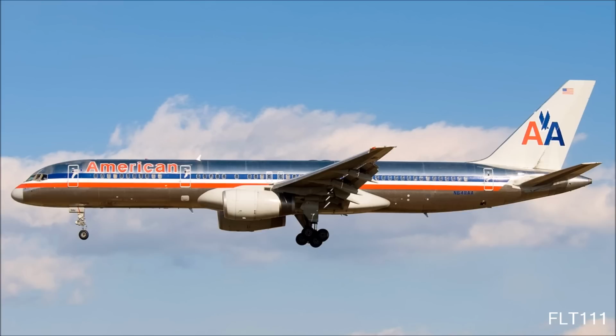FedEx 3212, clear direct to Bowling Green. Direct Bowling Green, FedEx 3212. American 1023, turn 15 degrees left, vectors for traffic. Okay, 15 left for traffic, American 1023. Southwest 113, 390, looking for direct Zuni. Southwest 113, Indy Center, roger, have your request, stand by. Roger. United 299, clear direct Louisville. Direct Louisville, United 299.